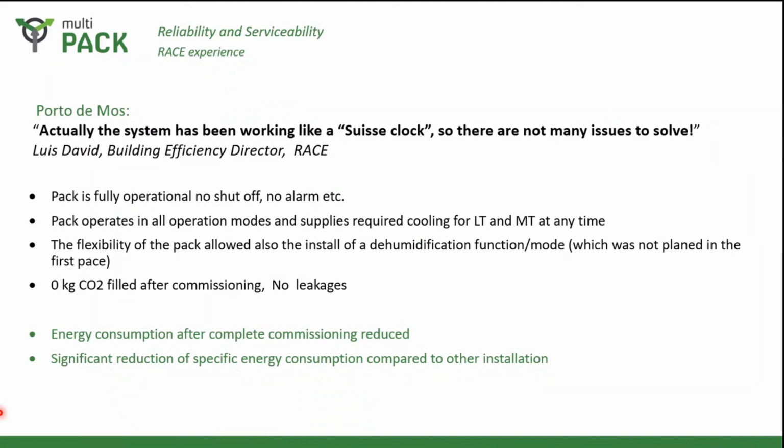There is flexibility in the pack, and it also allowed the installation of the dehumidification function, which wasn't planned in the first place. They haven't had leakages, so they have had zero CO2 refilled after commissioning. After the full commissioning, after the ejector started, they saw an energy reduction. And comparing the energy bills with similar installations that they own, they can see a significant reduction in the energy consumption.